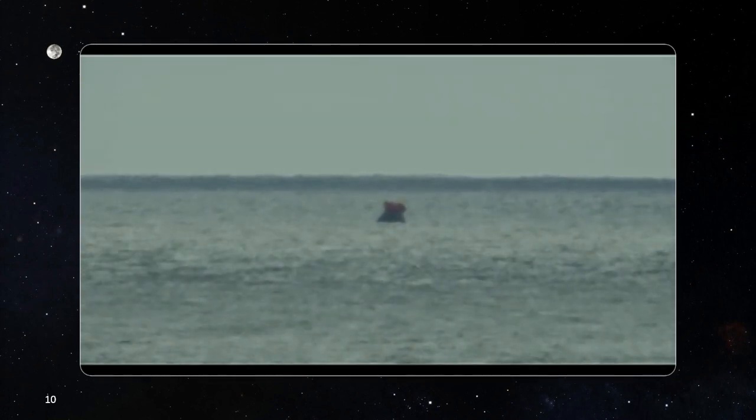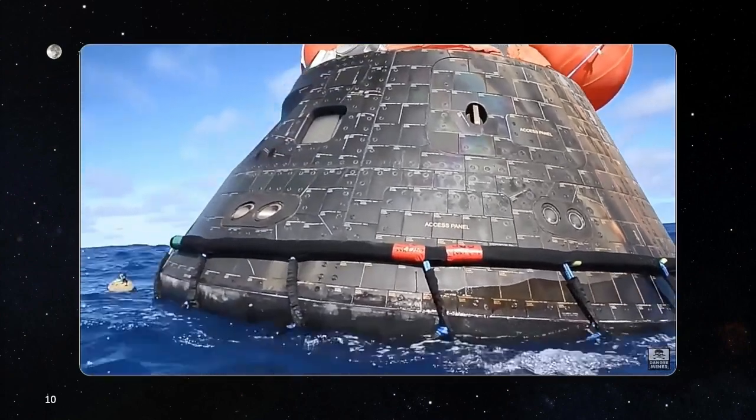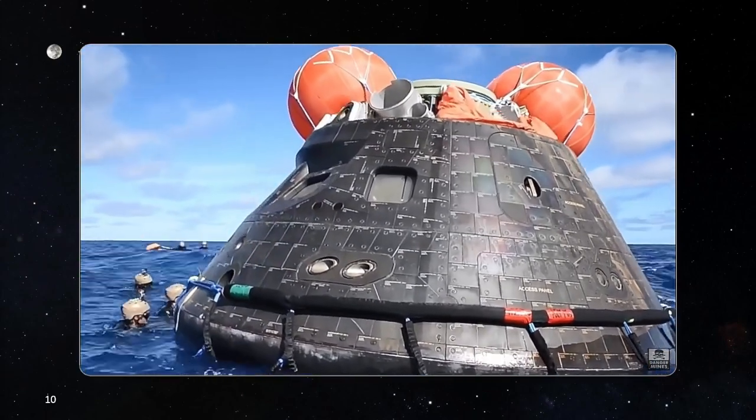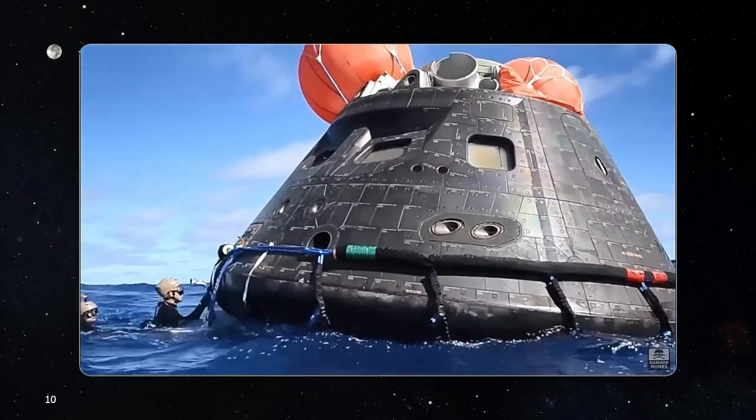Now, the next time we see an Orion spacecraft bobbing in the Pacific, there will be 4 astronauts, 3 American and 1 Canadian, sitting behind those windows. We'll talk about them in the Artemis II mission coming up in a couple of minutes.